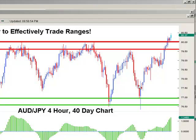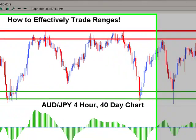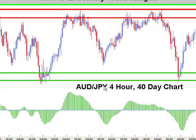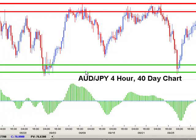Here's the problem with that, is that you're going to eventually have a breakout like what we have here, and you don't want to get caught on the wrong side of it. So how do you reduce the chances of getting caught on the wrong side of that trade? There's two ways I want to show you. One is to think about which side has the fundamentally stronger scenario. Would it be, in this case, Aussie, or would it be the yen on this 4-hour, 40-day chart?